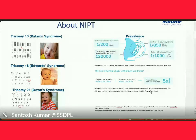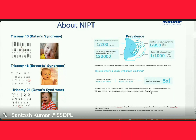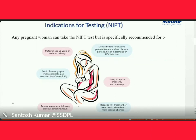So this may happen. This kind of child may be born. They are mentally retarded. Somehow they are not physically well. So to avoid this condition, we are doing this test. So, to whom is this test ordered, as I explained in the first slide? Any pregnant woman can go for this test, but it is particularly carried out for a woman who is more than 35 years of age.